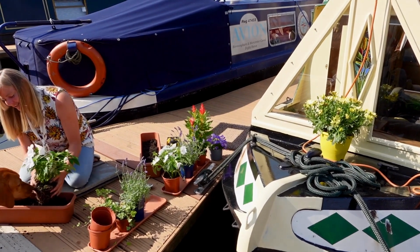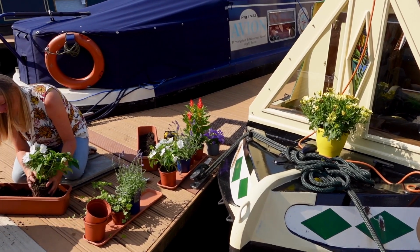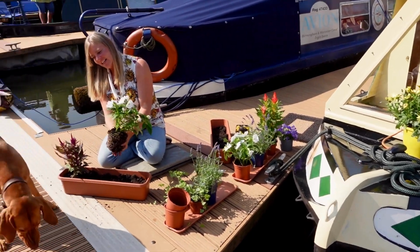Hello, sweet pea. You like the flowers, don't you? Oh, nice flowers. Can you get your nose out though? I like to have a little helper.